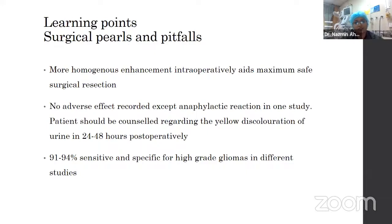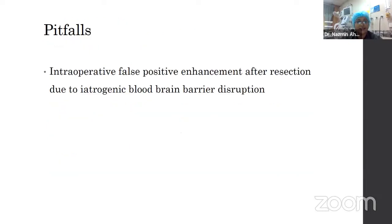The patient should be counseled regarding the yellow discoloration of the urine for 24 to 40 hours postoperatively. And last but not the least, the fluorescein agent is almost 91 to 94% sensitive and specific for high-grade gliomas in different studies. And the pitfall is that sometimes this fluorescein agent gives some false positive and false negative impressions intraoperatively.